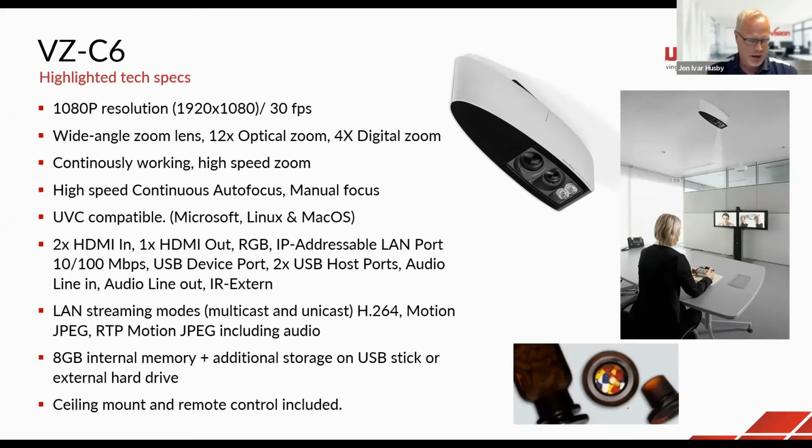So for those that need detail orientation, especially for showing objects, this is the camera to go for. This also has streaming, multicast and unicast streaming, H.264. It also has 8 gigabit internal memory, so you can store snapshots and videos onto the camera, and then choose to stream them out at a later time as well.